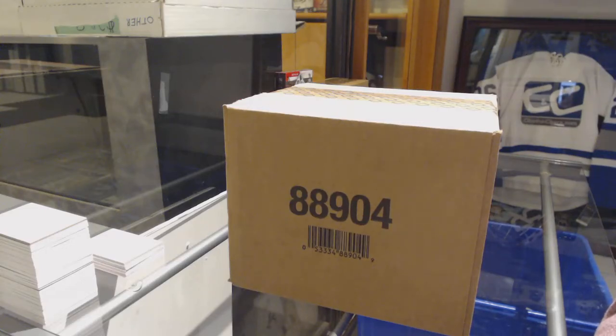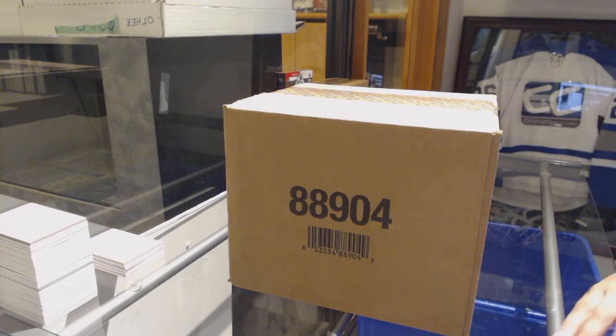CNC Group Break 9403, we've got the 8-box case of 1718 SP Authentic. Best of luck, everybody.